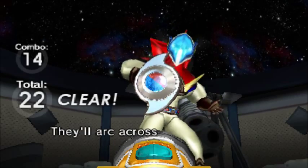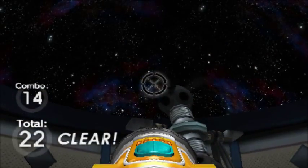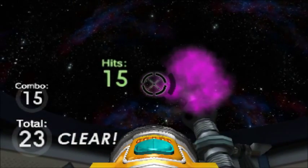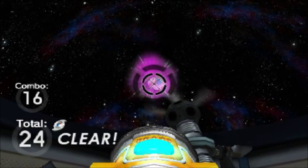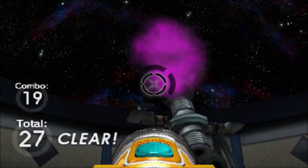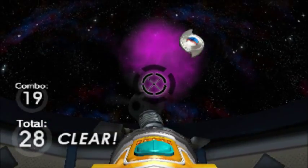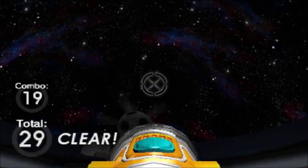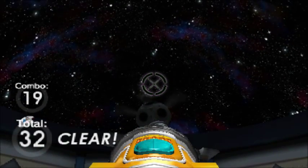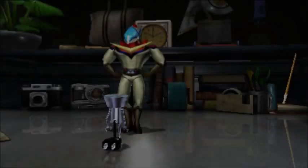Next is round two, clay shooting targets. They'll arc across the screen from left to right. Take their movements, then shoot. Right, let's go. So far, I haven't used all my watts yet, which is good. Oh, that one went by me. 15 hits. Okay, go again. Got them, good. That went too fast. Aw, damn, I missed that one. 29.5 hits. Alright, good. Okay. Nice. Training complete.